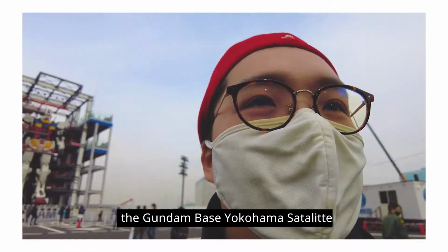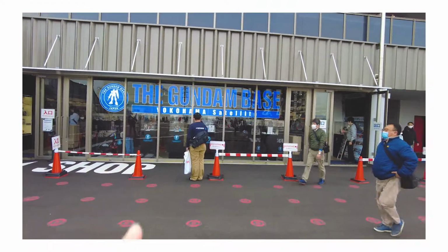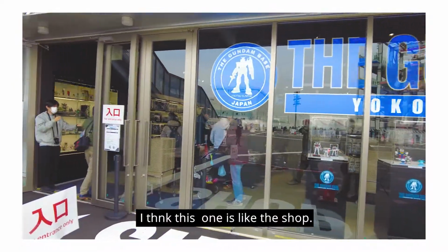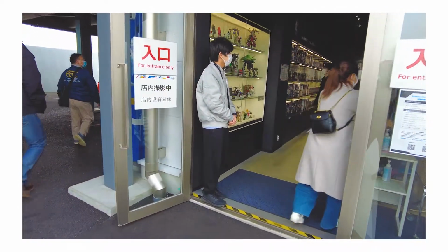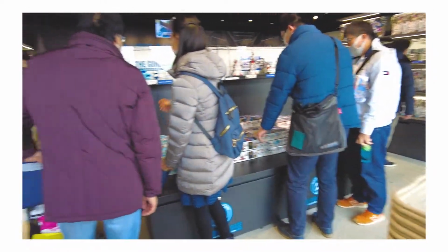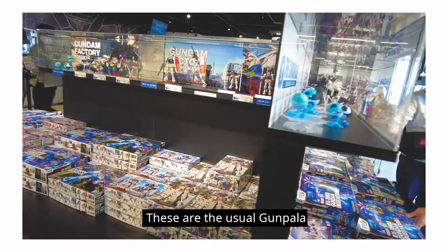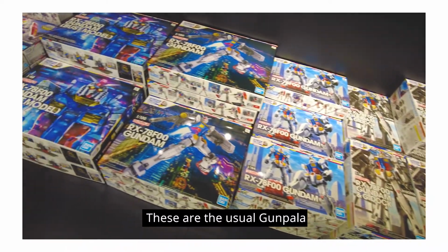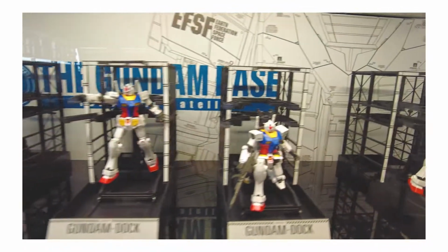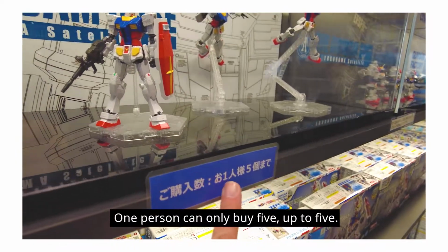I'm bringing you guys to the Gundam Base, Yokohama satellite. Ta-da! I think this one is like the shop. Okay, this one is the usual Gunpla. Gundam. One person only can buy five, up to five.